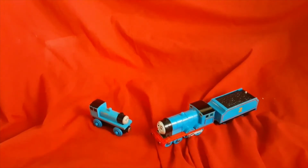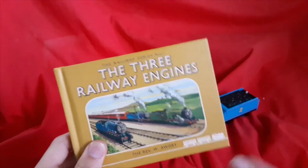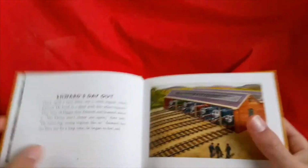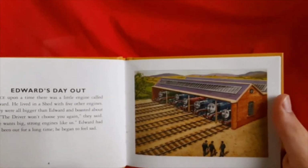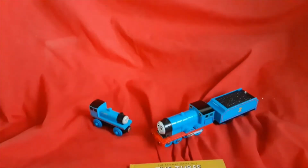Anyway, let's get to other forms of merchandise, and first, the books. Of course, you can't forget Edward. He is the first character to ever be named and have a story about him in the Railway Series, and this is book number 1. And here he is, Edward's Day Out. That's him. Yep. Five other engines. Oh yeah, he's a bully. He's been bullied. Anyway, in the 9th book, he got his own book.